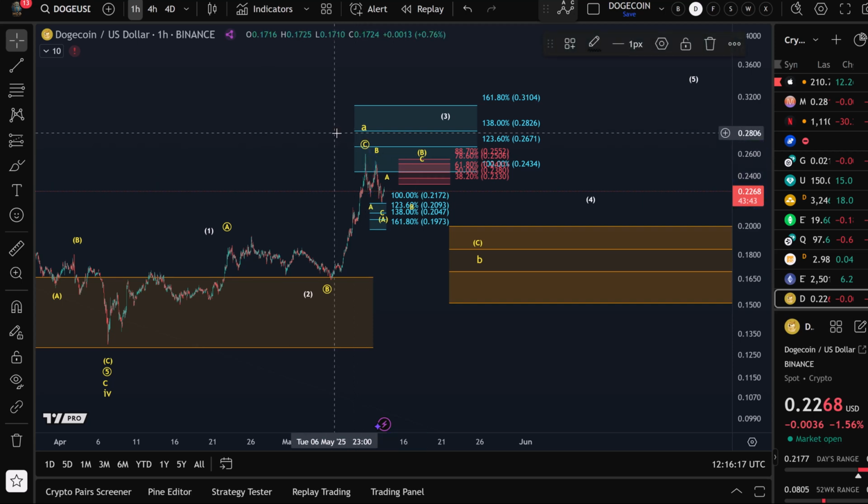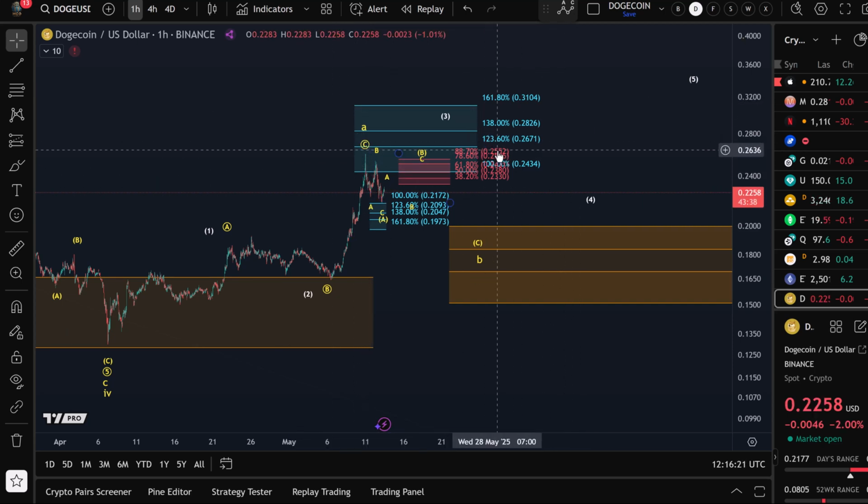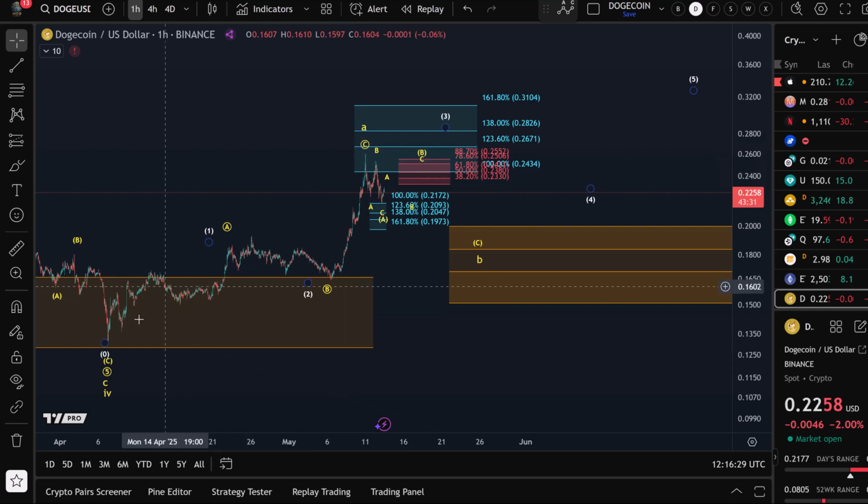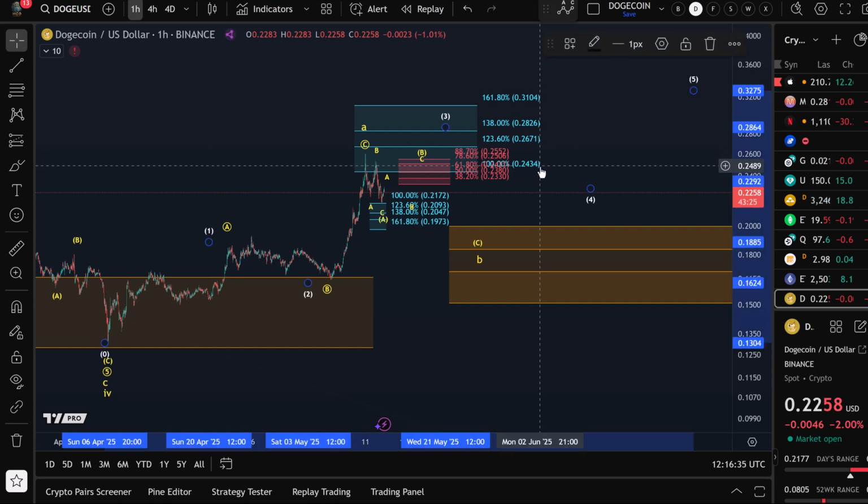And that C wave to the upside has also reached a target zone, shown in blue, between 24.3 cents and 31 cents. This is a standard target zone for such a C wave, labeled ABC. That C wave should normally reach the 100% extension. That level was indeed reached.